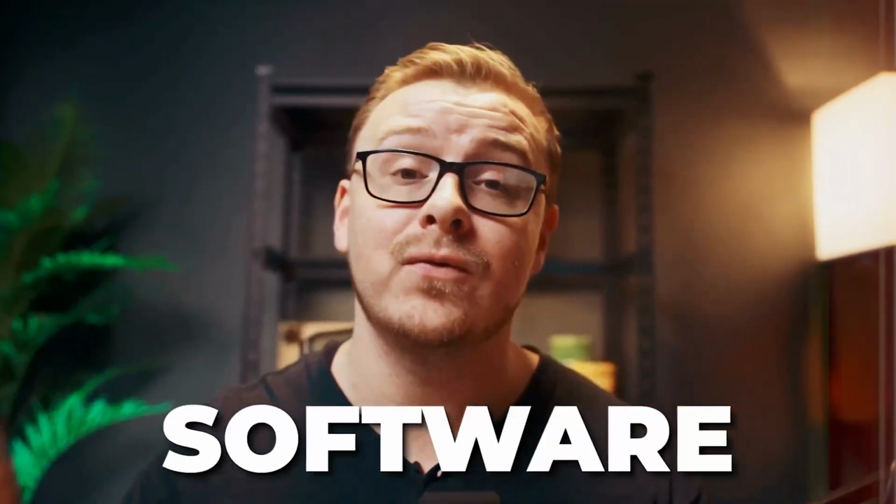Next one on the list is going to be SaaS companies. So this is software as a service. Now, the thing about this one is if this was not for beginners, this one would be S tier.